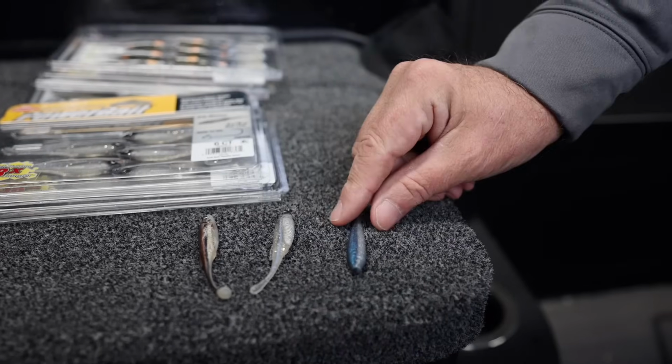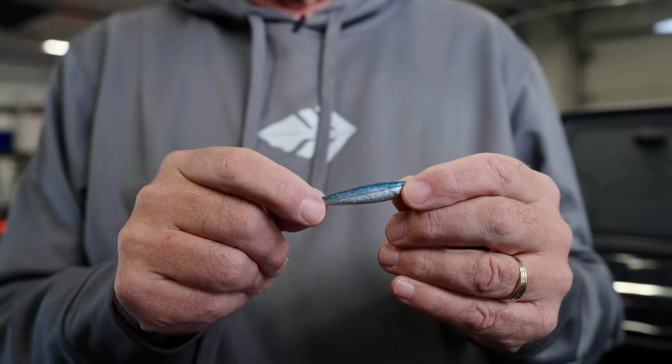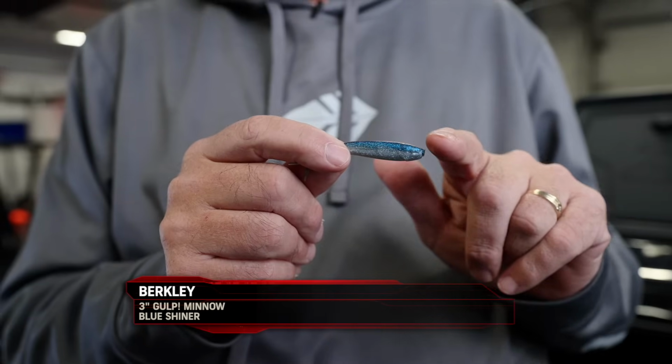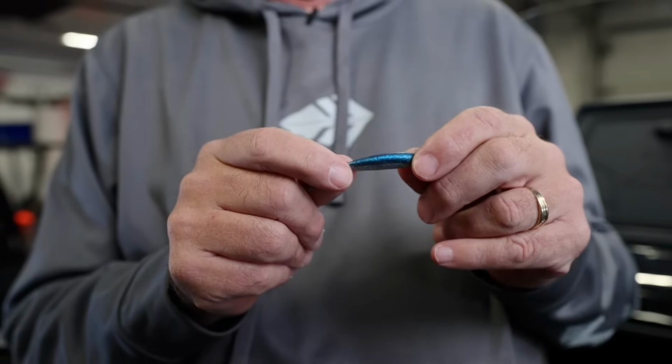One of the things that I want to talk about is a bread and butter bait that has been used for over 30 years. It's a 3-inch Gulp minnow. And 3-inch Gulp minnows have caught millions of walleyes through the years. I mean, it's just been an incredible bait. The one new thing that I want to show you is some of the color combinations.